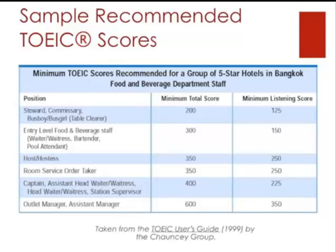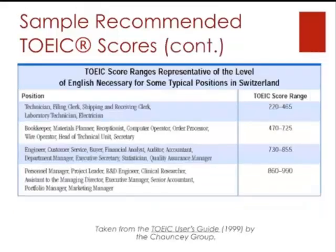So as you can see, this will give you sort of a frame of reference when it comes to scoring, and maybe give you an idea as to what particular score you might be interested in on the test. As we said before, 990 is the maximum score range. This was also a particular study done in Switzerland for some of the positions in their country. So again, as you can see, positions where maybe the need to communicate in English is perhaps a little bit less, the score range is a little bit lower. And of course, looking at the upper end, the score range is a little bit higher. Actually considerably higher.